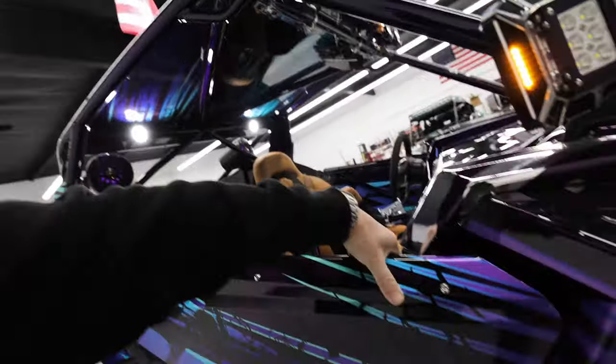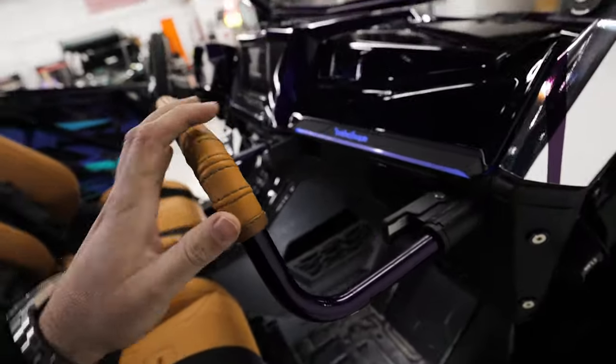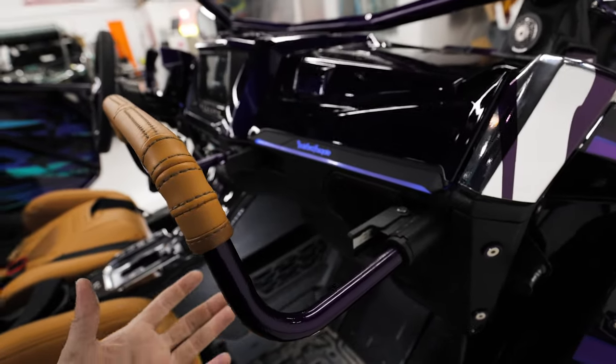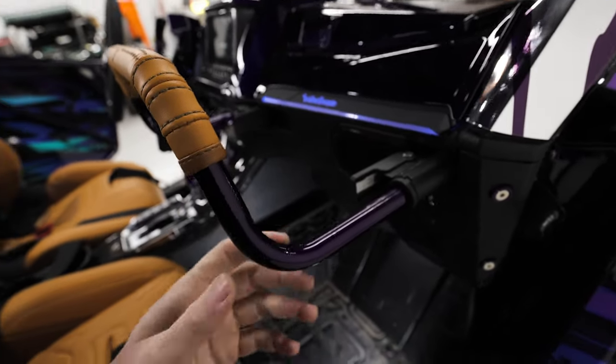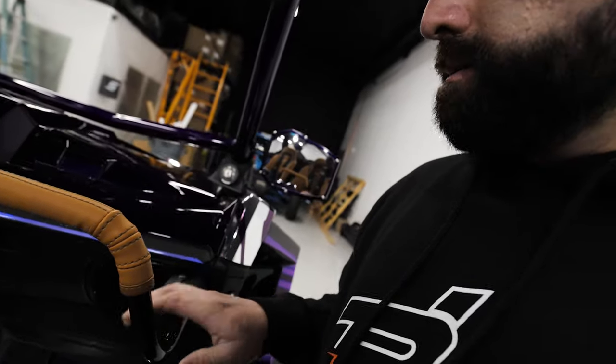But these are the Pro Armor seats that they offer with custom upholstery. So moving on, let's go over here to the passenger side. So this is actually the stock grab handle that comes factory. We actually disassembled everything and had it all powder coated here to match. Everything is completely factory, but we removed all these pieces here and then had them powder coated.